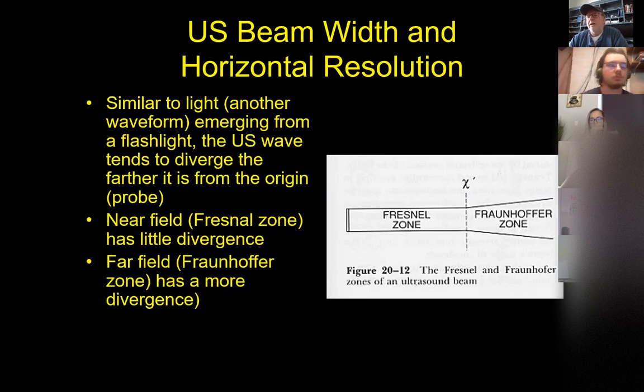The edges are going to be well-defined, right? If then I back up and I pull the flashlight, instead of 6 inches away, I go to 6 feet away from the wall, what is the circle now going to look like in comparison? Well, the circle is going to be bigger and the edges are going to be fuzzy and less distinct. And that's because the more distance between the thing that is generating the light energy, or with ultrasound, the sound pulse, and the structure that you're trying to see, the fuzzier that area is going to be, and the sound wave or the light will diverge. Okay, so it gets bigger and bigger, just like the circle on the wall gets bigger.